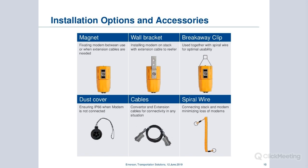This will make sure that the modem remains on site and does not get lost when it's disconnected. Also, when it's connected to the reefer, it is simpler for the users to see that the unit is connected, so it's easier for them to see that they need to disconnect it as well.